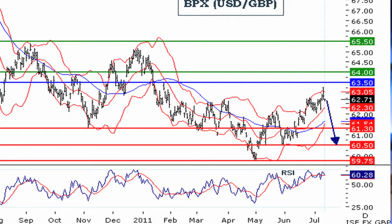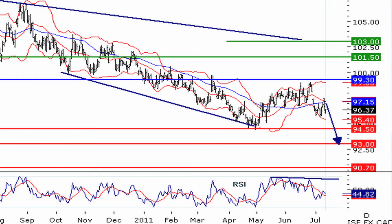Moving on to the BPX, the US dollar against the British pound, caution is advised. That pair is currently challenging its resistance, and the RSI calls for caution. The preference of Trading Central analysts for the BPX is short positions below 63.50, with targets at 61.30 and 60.50 in extension. For the CDD, the US dollar against the Canadian currency, the key short-term resistance comes in at the 99.30 level. The CDD is reversing down from that strong resistance area, and therefore the preference of Trading Central analysts is short positions below 99.30, with targets at 94.50 and 93 in extension.